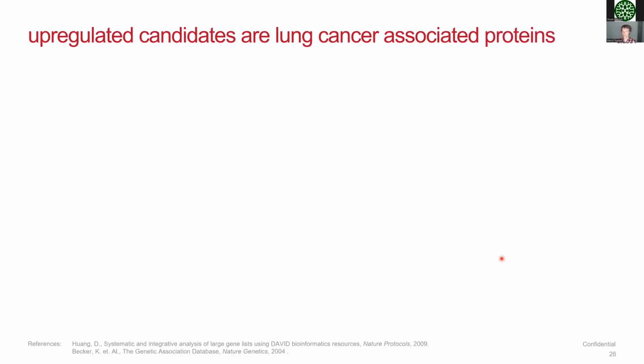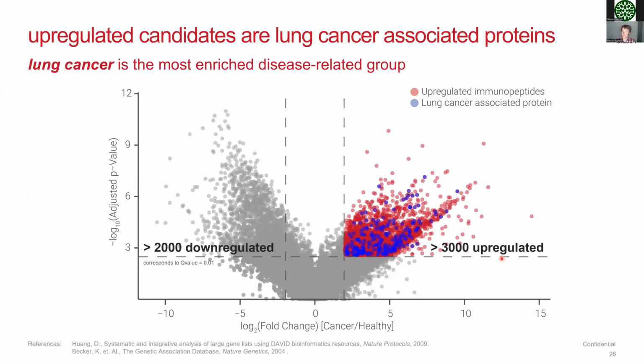However, if you go and look at differentially abundant peptides between healthy and cancer tissue, we could find a lot of immunopeptides that are significantly upregulated in the cancer tissue. We found more than 3,000. And what we found very interesting and kind of nice was the fact that the most enriched disease-related group was lung cancer. So peptides that map to lung cancer-associated proteins, proteins that are known to be overexpressed in lung cancer, have more peptides that are upregulated in lung cancer. This makes biologically a lot of sense, and these peptides are mapped here in blue.